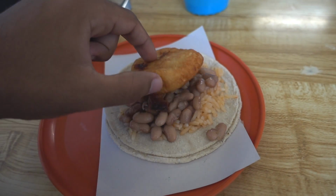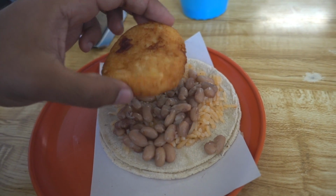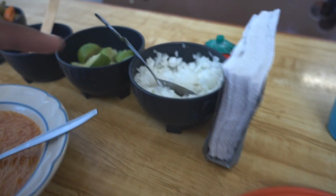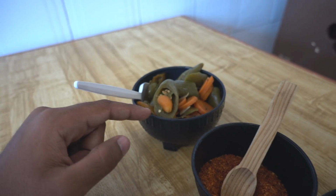All right, and this is the main course, quote unquote. This is the torta de papa. It comes with a sopa, which is kind of like a thicker tortilla, and a little kind of hash brown patty thing. It's like potato. And then you got your beans and your rice. And over here, they'll give you a bunch of different things you can put on. So you got your chili powder, you have lime, you have onions, and you got some mixed vegetables in here. And now to eat it, we just fold it on up like this.